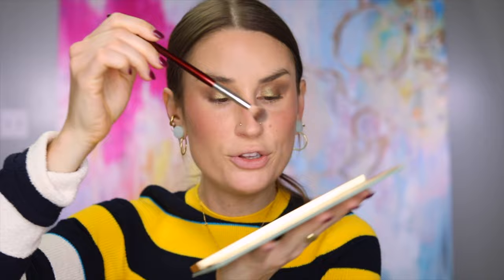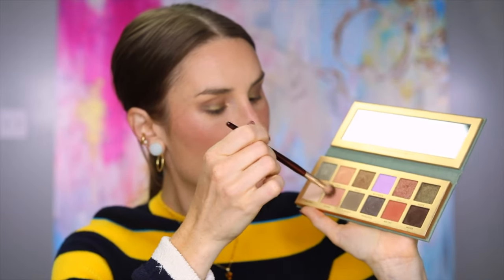Okay, I'm going to take Fleur, which is this really lovely, very washed out rosy color. I'm going to put that here because it's going to pull a little bit of that color from my cheeks up into my eye look, and it'll make it look a lot more at home.